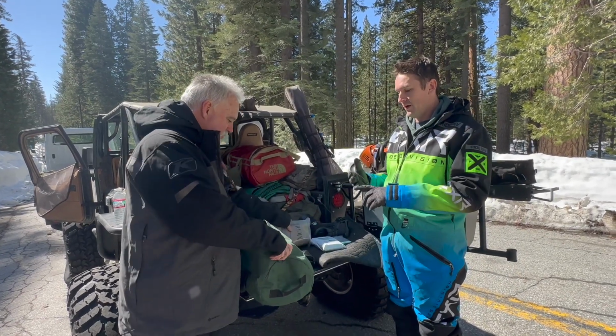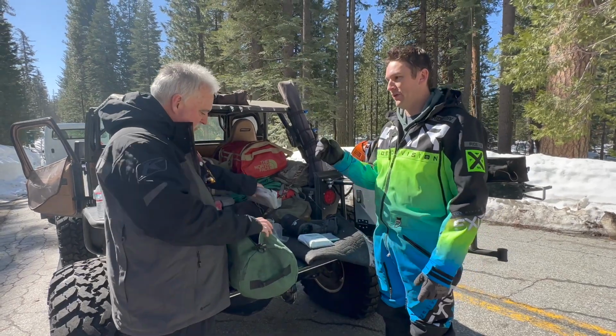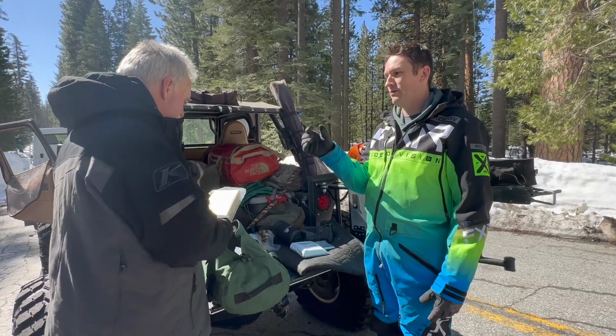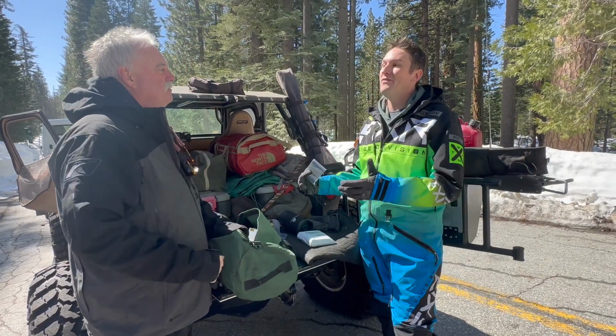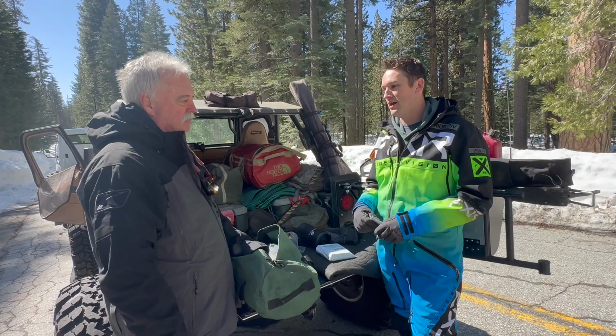There's been some really cool advancements in arc lighters. Instead of a flame lighter, all you need is a charged battery and you can create an arc that will light your fires for you too. So lots of different options out there for meals, getting stuff heated while you're out there, melting water so you can stay hydrated.